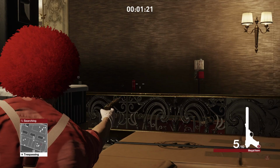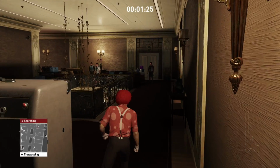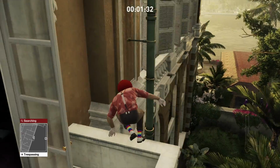By shooting the fire extinguisher, it gets everyone on this floor into panic, and it means that I can just move around quite a bit more freely. As you can see, the suspicion nearly all but goes away. It's only the guards on the stairs who look at me, so I'm all clear.